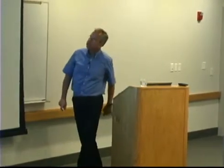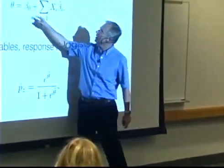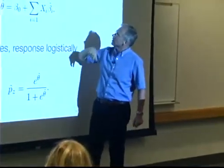What is a GLM? A generalized linear model looks like a linear model, so it has a parameter vector beta, beta 0, and then these betas here.